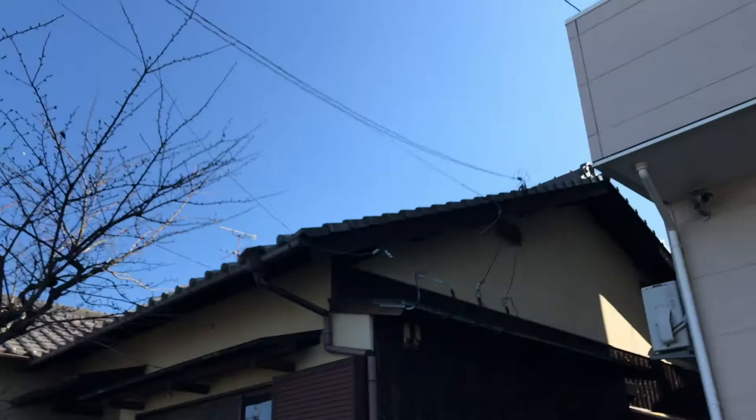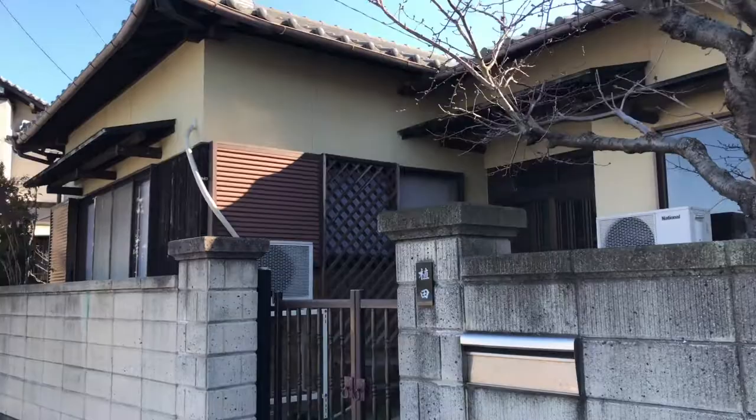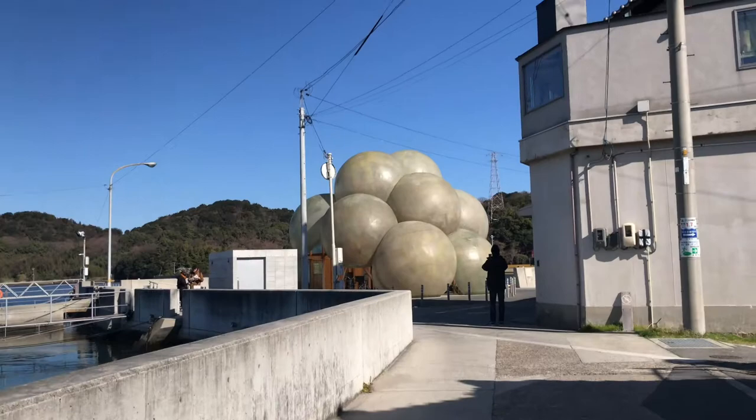This is the local house, Japanese house. And look at that installation art. Bubble.